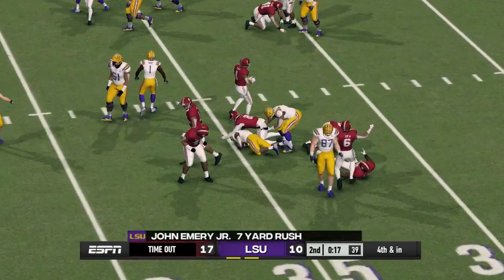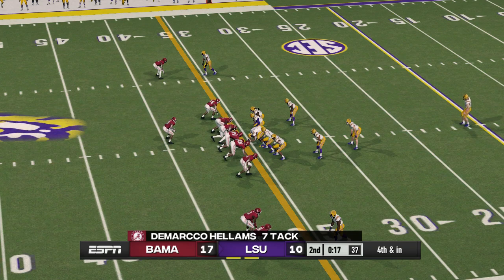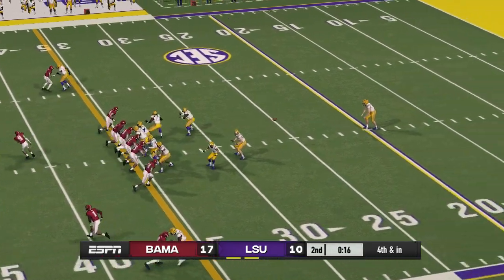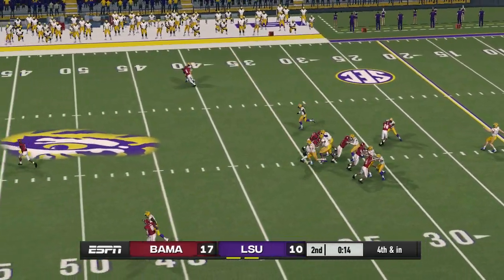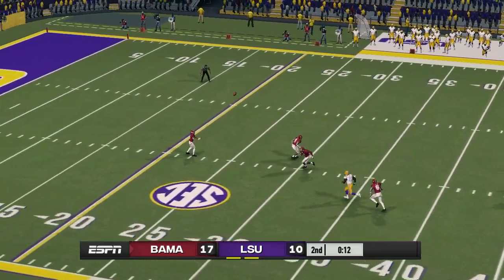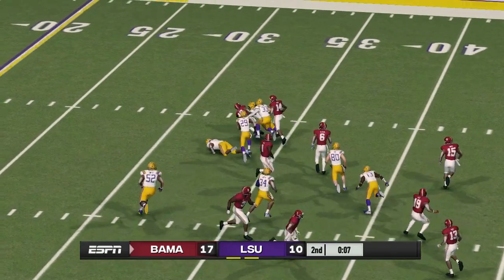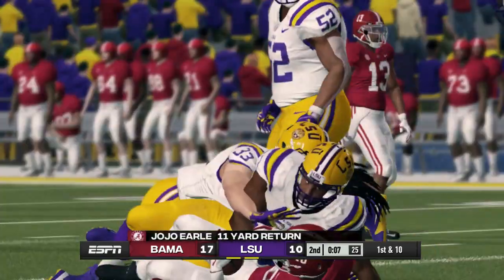Takes it up the middle for a nice run. 7 yards there on that bit of misdirection. Alabama's called their final timeout. Todd awaits the snap. He gets out to about the 35-yard line.